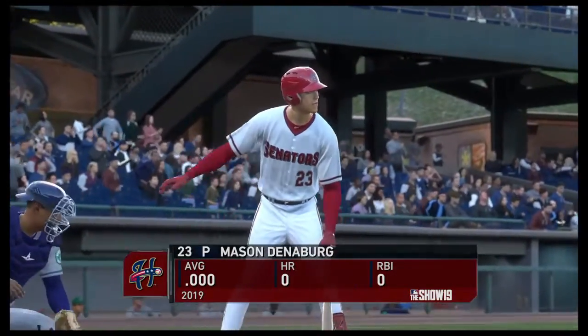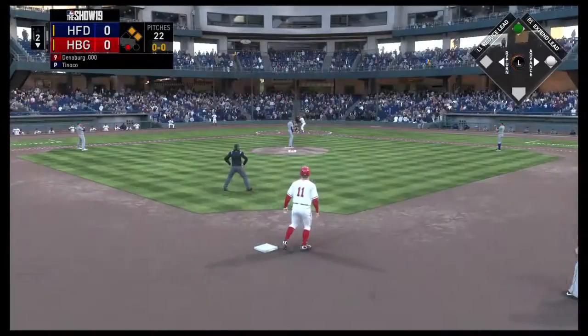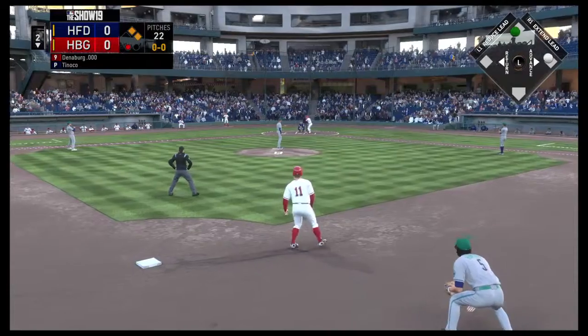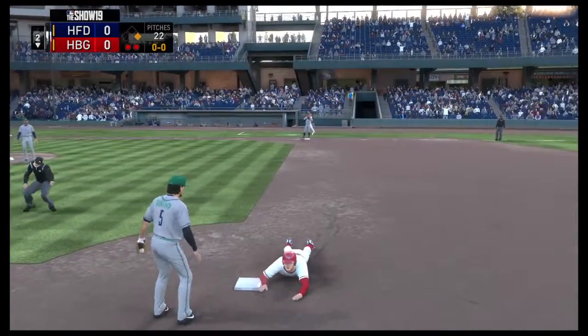So here now is the pitcher, number 23, batting. He readies for his first plate appearance. Number 23. Hey, drive that pitch, huh? Here you go. A throw behind the runner at second, and they got him.